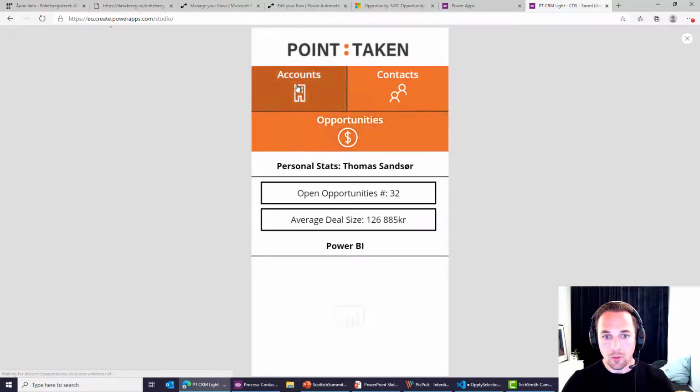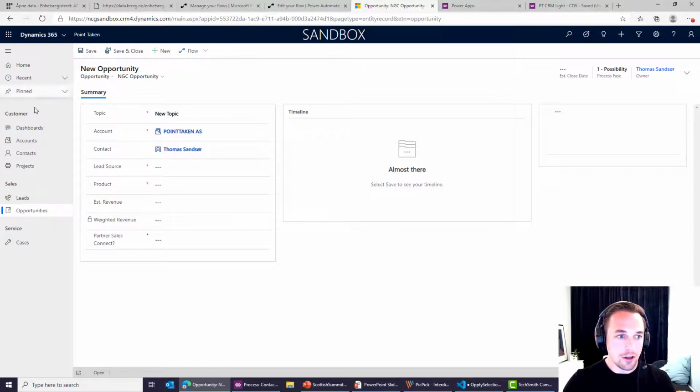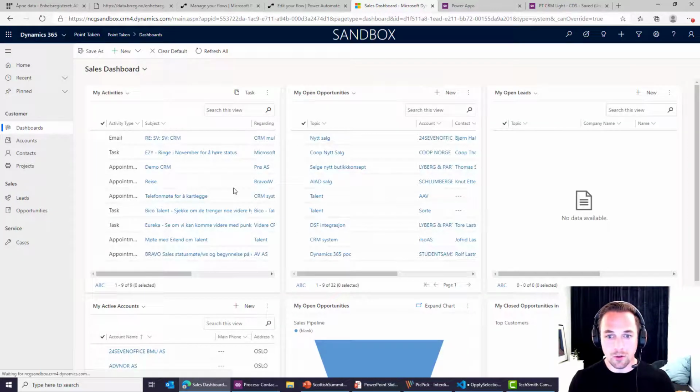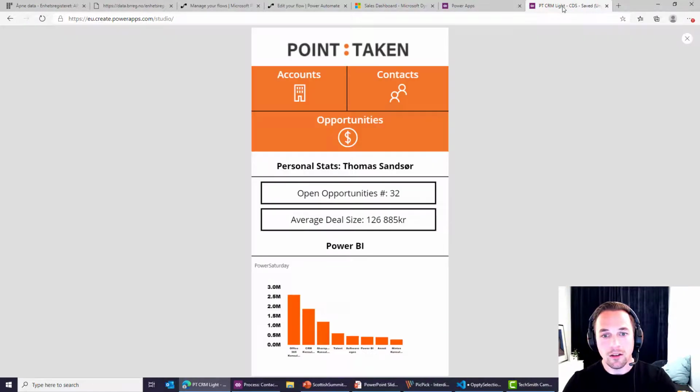So if I go back to our main opportunity now, as you can see, I'm just giving visuals here, because if you think about the Dynamics application, when you open it up, I'm just going to discard these changes. What's a relevant startup screen? I mean, is this dashboard even relevant? Does it look nice? No, it doesn't look nice at all. But if you think about it, for a salesperson, maybe this is just something simple we can do.